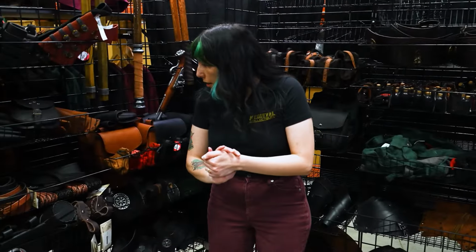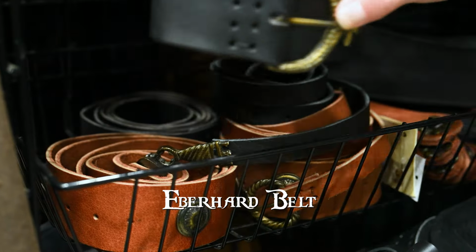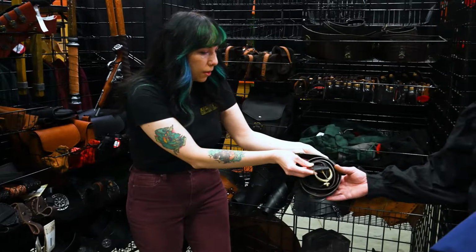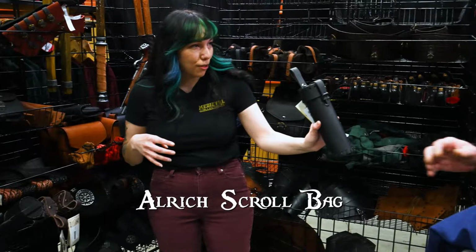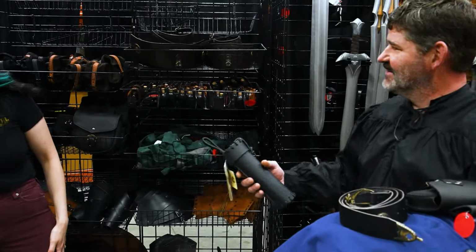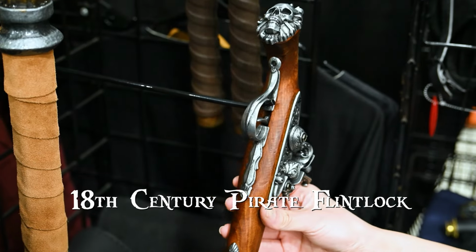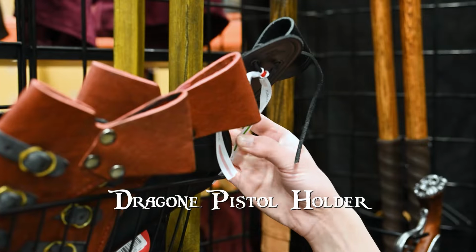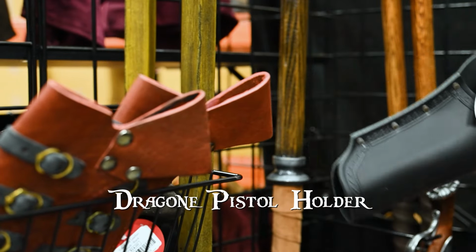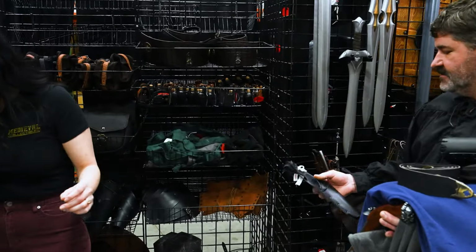To keep that on you, we'll need a belt. Oh, yeah. So we've got one with this nice fancy buckle here. That is very nice. For all of your treasure maps, I've got a scroll holder. Yeah, I can find my way. Yes. So, next up, a pirate needs a pistol. I'm going to go ahead and hand that to you. And to keep that, I have this beautiful leather holster. That is nice there. Definitely.